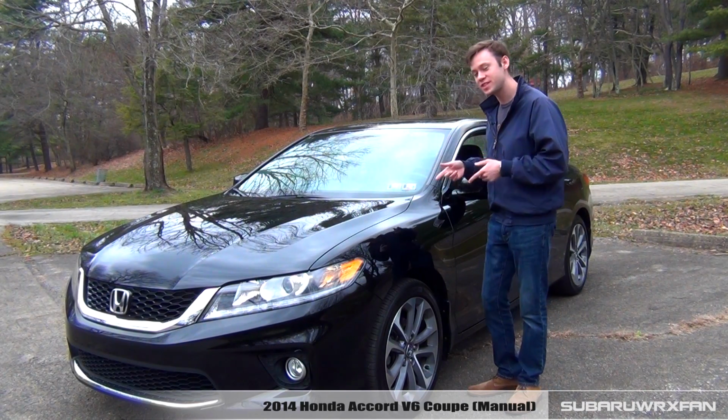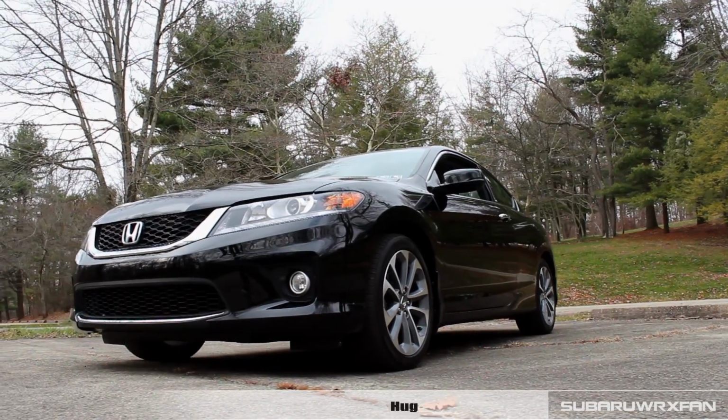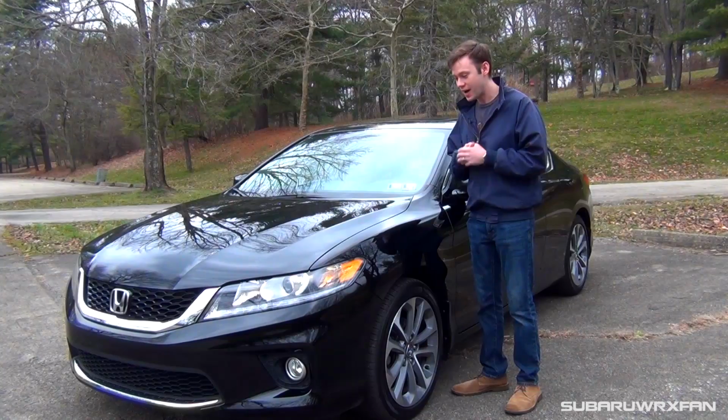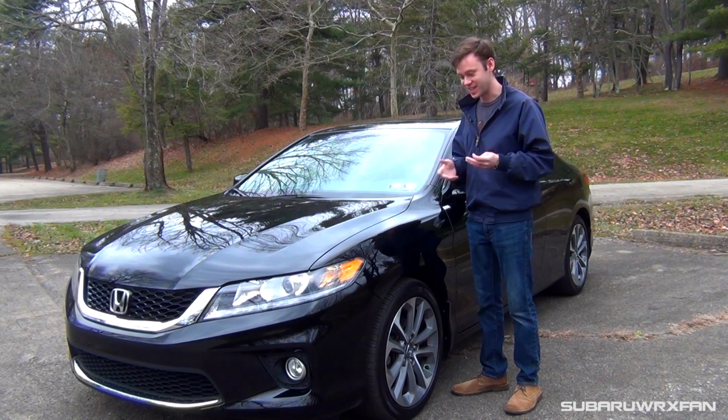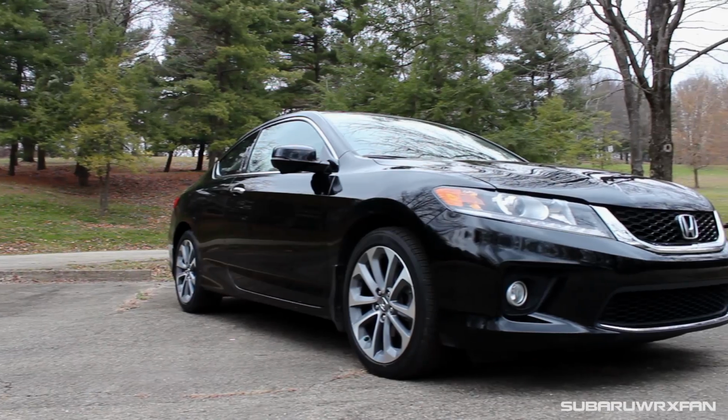This is of course the 2014 Honda Accord V6 Coupe with a manual. Huge thanks to Rich for providing me with this very nice Accord Coupe to review for you guys today. So about these cars, well, they're very rare. I've been looking for one of these for a long time, and so I'm very grateful to be able to review one today for you guys.